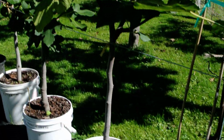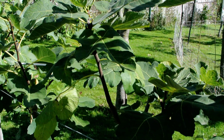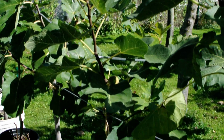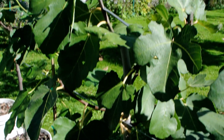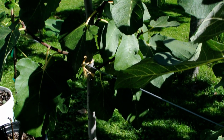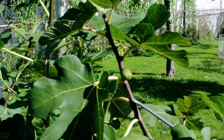Next is 7 Lakes. This was an unknown, similar to Celeste leaves. And here is Moto Preto, very vigorous variety. The fruit is changing color right now. Here is Butler. Butler is a Caprifig from California. This one from Brian. So I'm hoping in future to collect pollen from my Caprifigs and hand pollinate my figs.